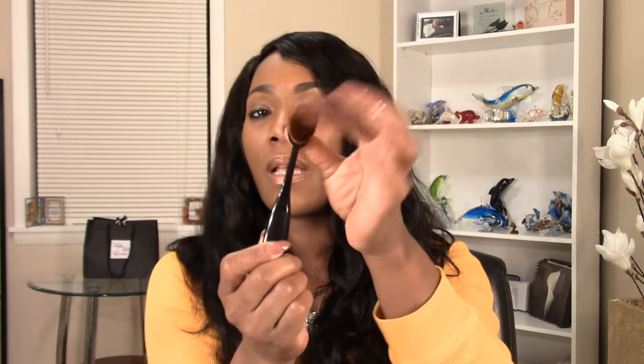Okay, so that's it for... oh, one more brush. And I picked this up from eBay. So just some online shopping I did as well, and I picked this up. It resembles the Artiste makeup brushes. I have used it. I'll do a review on it. If you guys want to see that, just let me know in the comments.